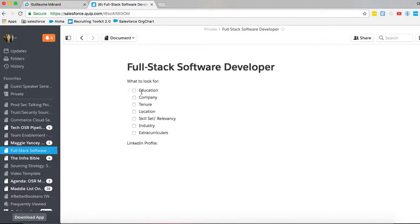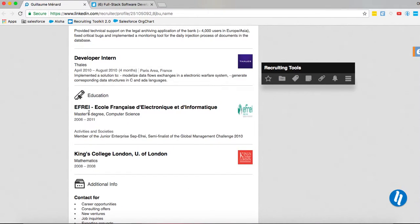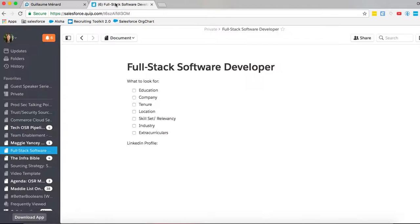So first and foremost, let's jump into what we're looking for. Education. Typically, as far as software engineers here go, it is a preference for the software engineer to have a master's degree. So as you can see, he does have a master's degree. While it isn't from here in the United States, he still does have a master's degree. Typically, it is preferred that it's here in the US. However, it's okay. It's not going to pull him out of the process just for that. So let's click there on education. He has a master's degree.